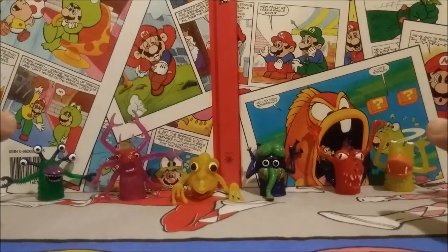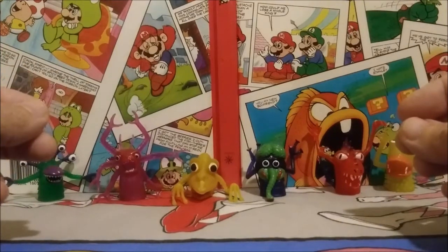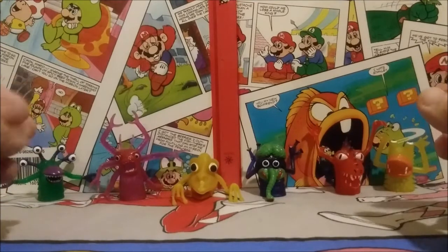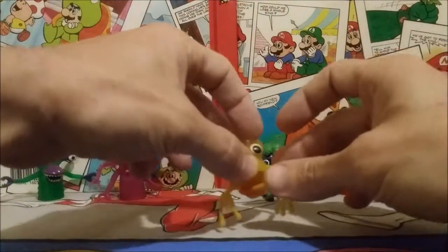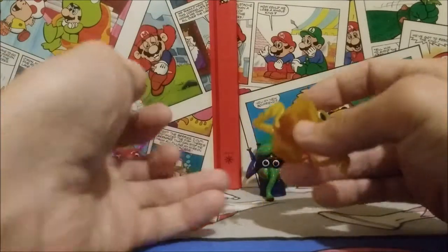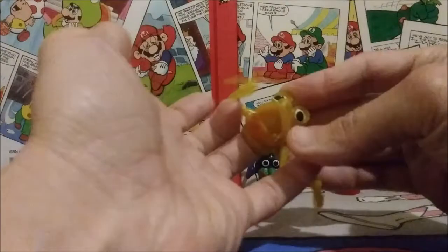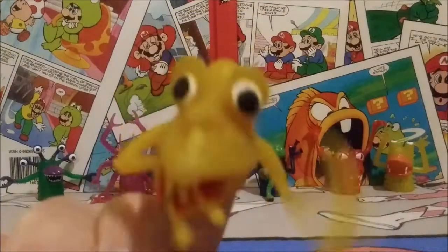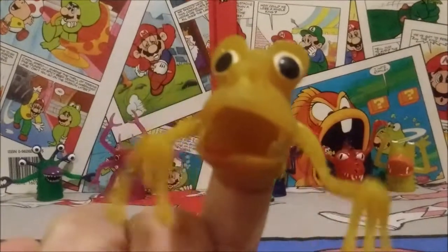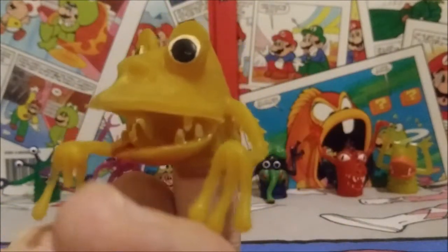Now, we've got a wide assortment of frightful freaks to take a look at, so let's start with one of my very favorites, right front and center, this spooky little yellow lizard. Now this one here, he's actually from the 70s, and you can see they're called jiggler finger puppets because you put them on your fingers and they move all around very wacky, and they're very spooky.